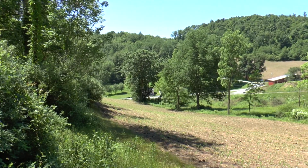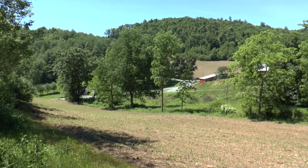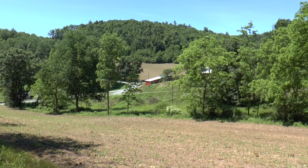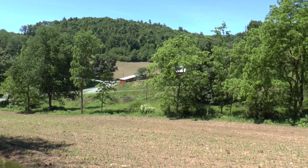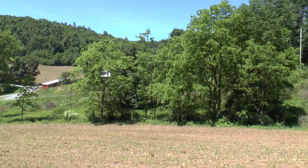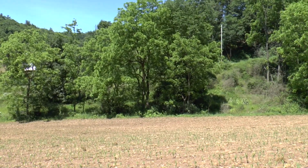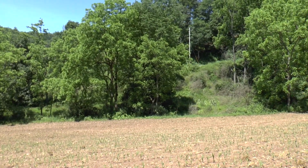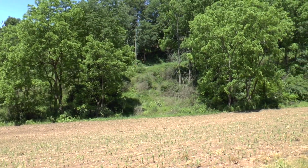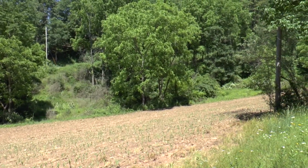It'd be a great parcel for a residence, for somebody who would like to have a little bit of elbow room and still have very easy access to State College. It's about 5 miles to the recreational area at Sayers Dam.